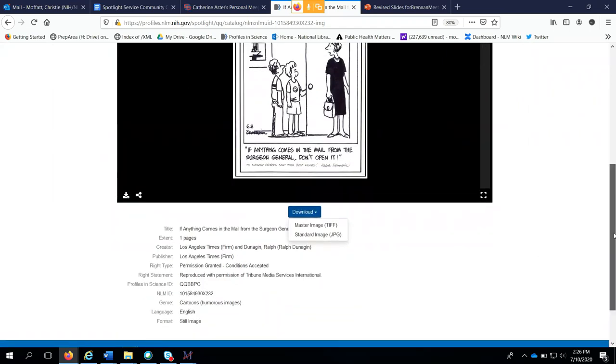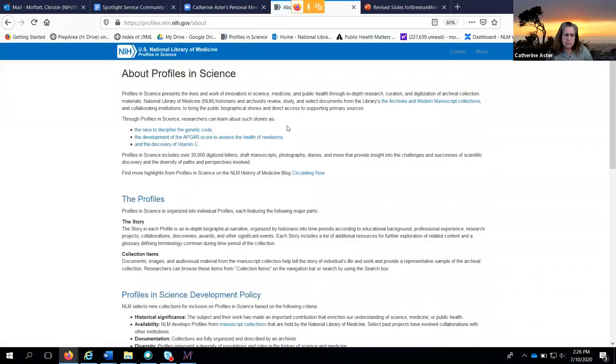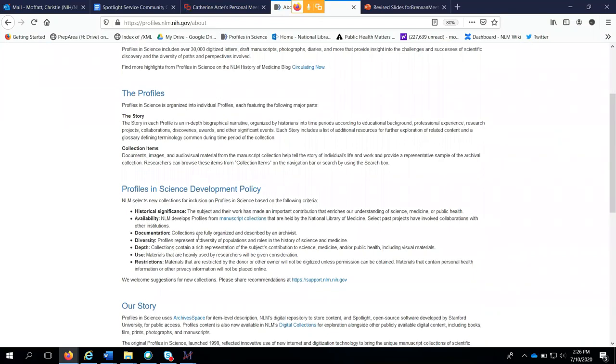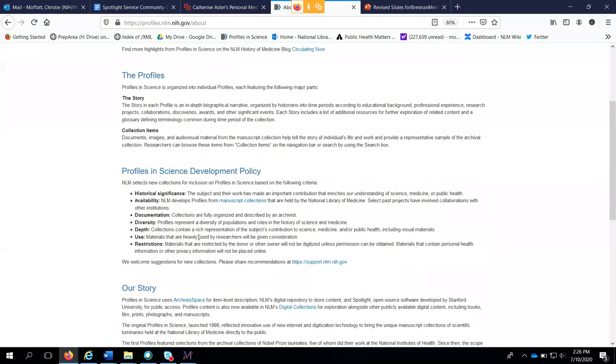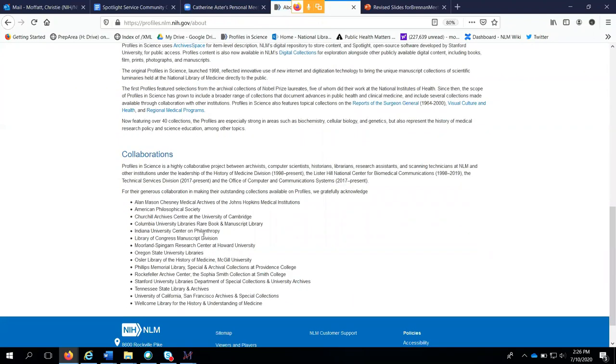Other elements we've included in the site are our contact page, which just links to our customer service for reference. And then we have an about page describing what you'll find in the collection, how it's organized, our policy for how we select collections for inclusion on profiles, a little bit about our own history, and a list of our collaborators. About half of the collection, so I said there were 41, about half of those have been made available through collaboration with other institutions.